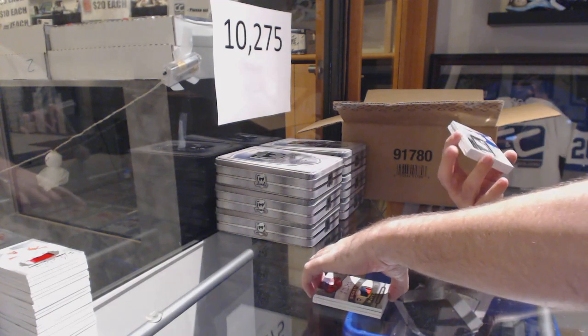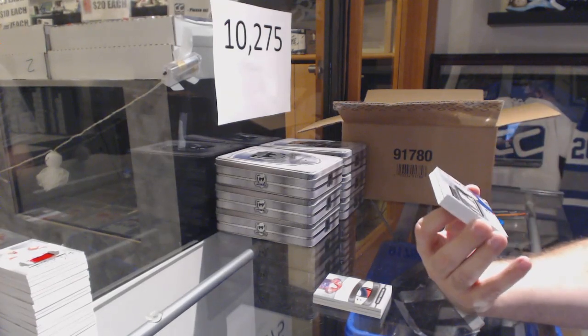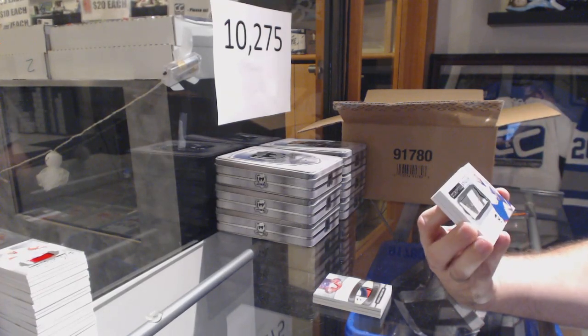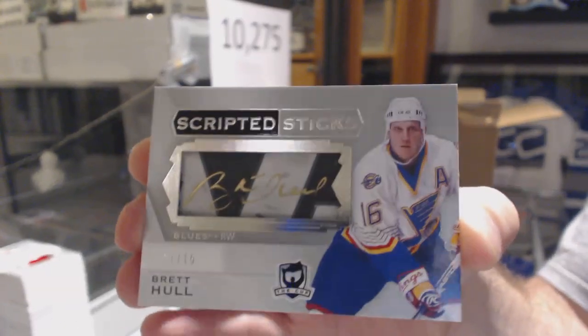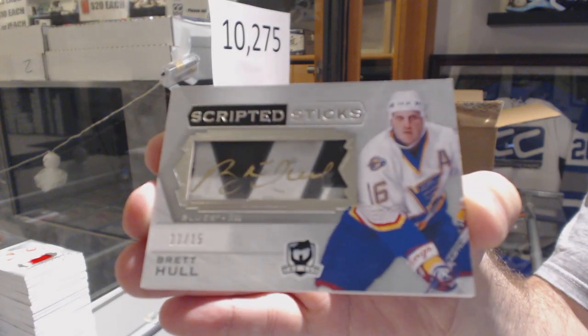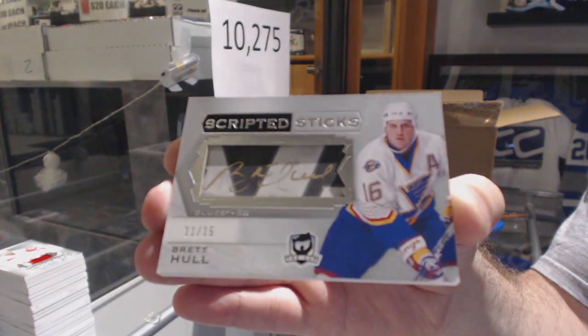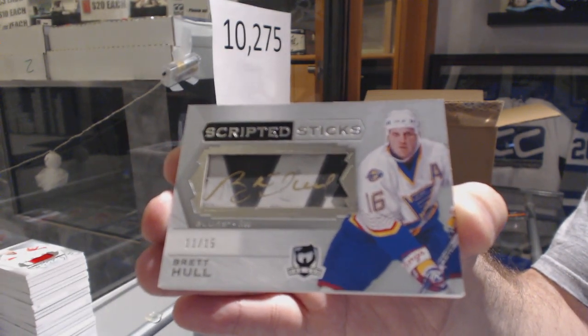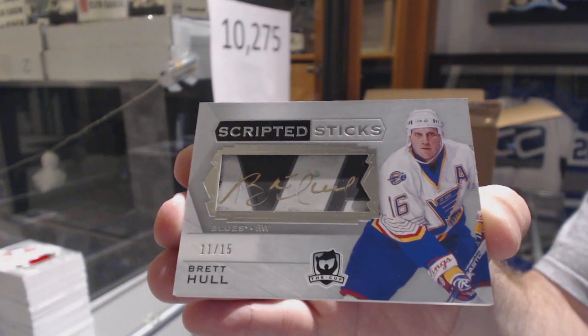That's sick. Scripted Sticks. Number 215 for the Blues, Brett Hull. That is a sick design, too. Brett Hull out of 15, Scripted Sticks.